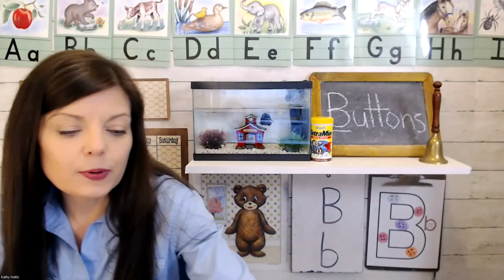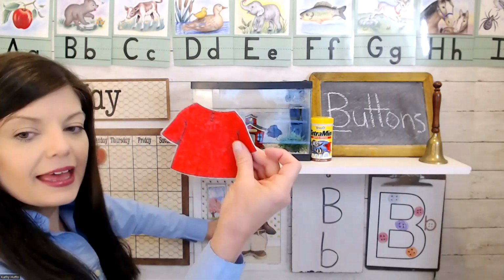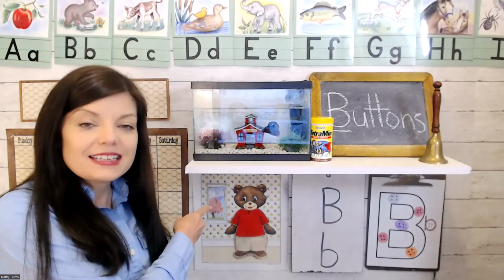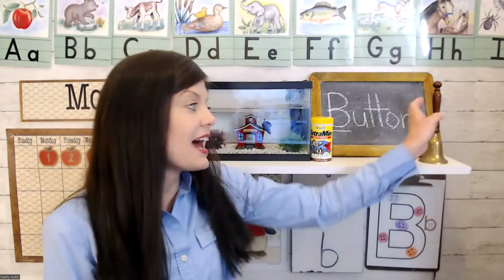Let's dress Weather Bear. Weather Bear, we're going to put on some pants for you and a shirt. And do you know what the season is right now? The season is spring. Well, that was our calendar time.